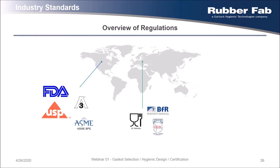In Europe, we have the EC 1935, symbolized with the glass and the fork. It focuses on food contact materials. We have the BFR, the Institute for Risk Evaluation, which is fairly similar to the FDA from the US. And we have the EHEDG, the European Hygienic Engineering and Design Group, which does similar work as the 3A in the US. In Asia, we want to focus also today on the Chinese food contact regulation, which is symbolized by the chopsticks and spoon symbol.